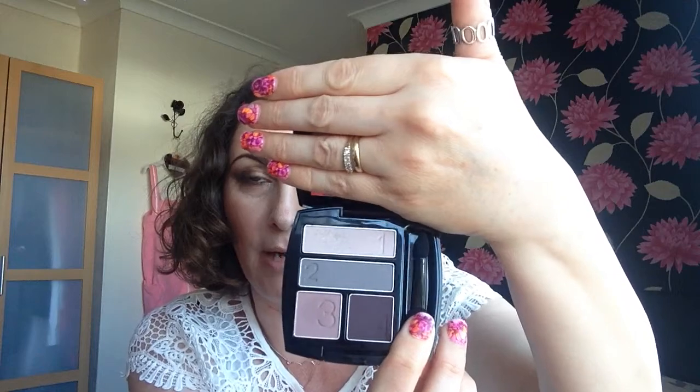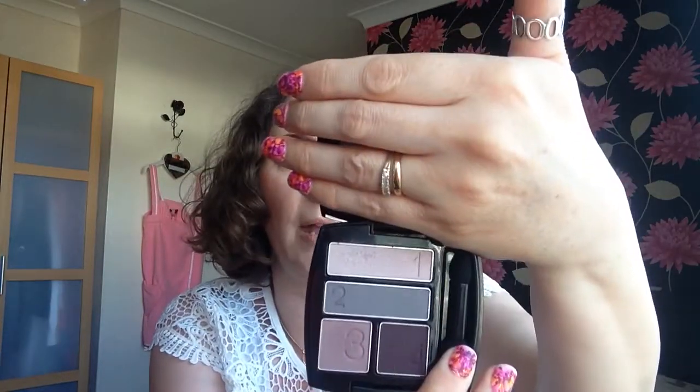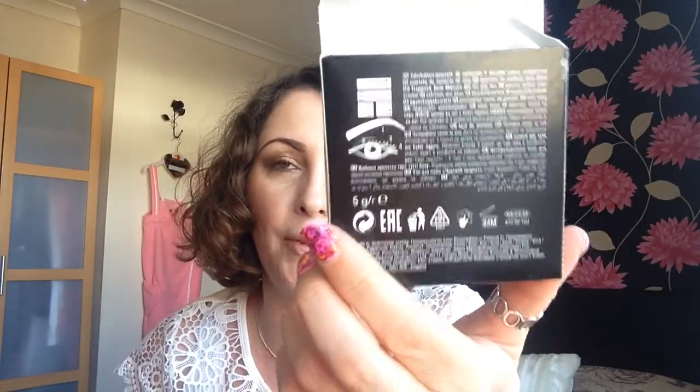And then the packaging inside is like that with Avon on the front. And then inside you have the mirror, and then you have 1, 2, 3 and 4. So obviously if you wanted to follow their instructions, they are on the box of where you apply these products. It's a shame that it's not actually on the box, because I'm possibly not going to keep the box, so it would have been a little bit better for me if it was on the back of this.